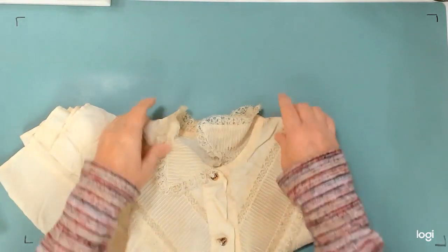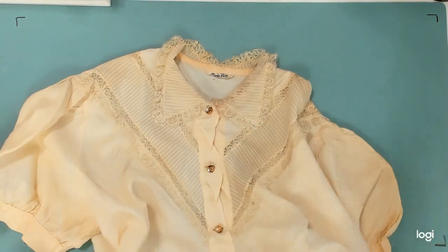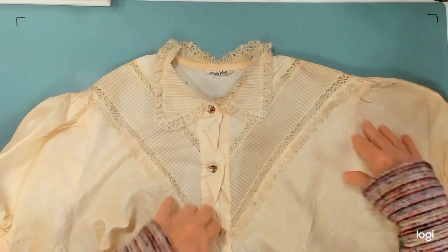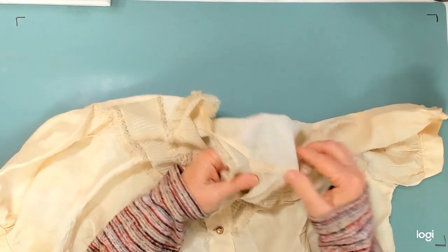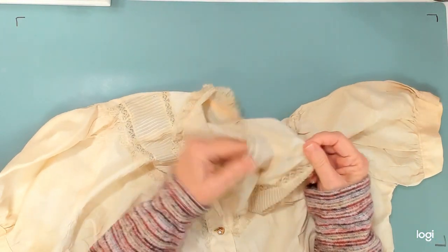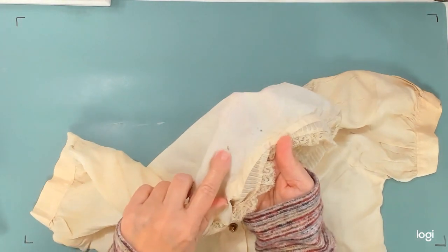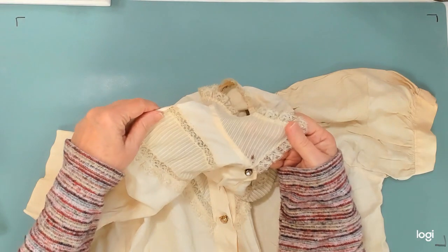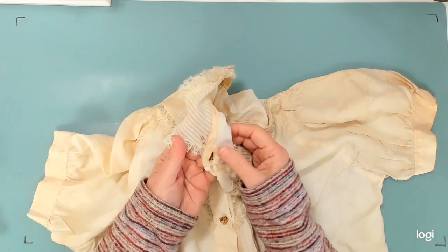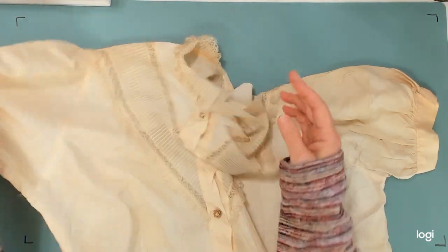Then I got a couple of blouses. This is an old one here. This is an old blouse. And it's very stained, just age spots from just stains from being old. There's some little holes in it here and there, and the lace is really stained up in the back, and you can see the holes. Just old age holes, I guess. Like we get old age wrinkles. Well, this is old age holes. But I love it.